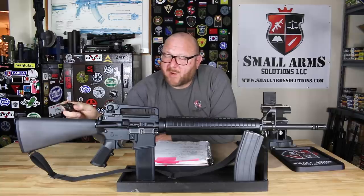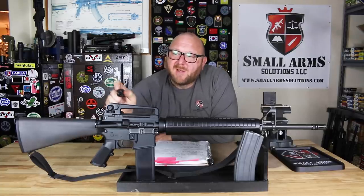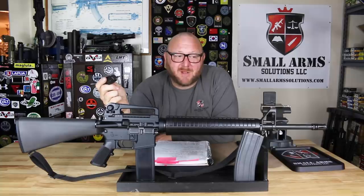Looking at the rear, it's a regular standard mil-spec A2A4 glass-filled nylon stock with proper butt plate. Now the carrying handle, detachable carrying handle. Windham Weaponry is the only company that I am aware of who actually zeroes their sights with a laser in the factory. So that basically puts the gun right on paper when you go to zero it.